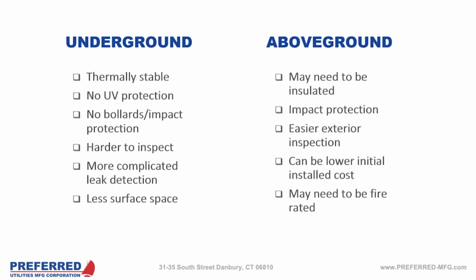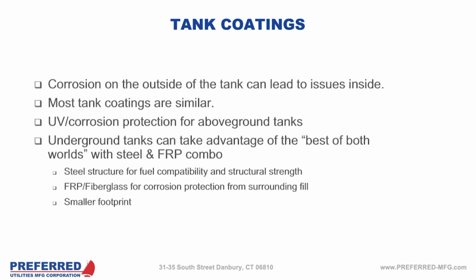All right, so talking about tank locations, we talked about underground versus above ground a little bit already. Things you've got to look out for: Do you need impact protection? Is there a need for UV protection if you're above ground? How are you going to inspect the tank? Is it in a vault where it's a confined space, or is it something that's easily inspected? I get a lot of questions where maybe it's in a basement and they want to put it against one or more walls. How close can it be to the wall? So these are all things that you want to look at on a case by case basis.